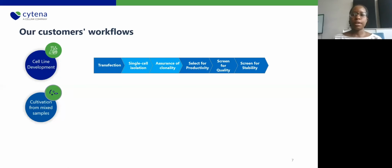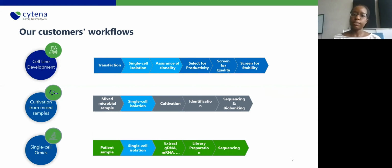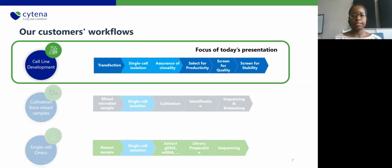There are also 2 more applications outside CLD that are well suited for our instruments. This includes the cultivations from mixed samples, which follows a similar process, including single-cell isolation, and also single-cell omics, which includes single-cell genomics and transcriptomics. And now we offer liquid handling to better miniaturize and automate these workflows. But today I will focus on CLD.